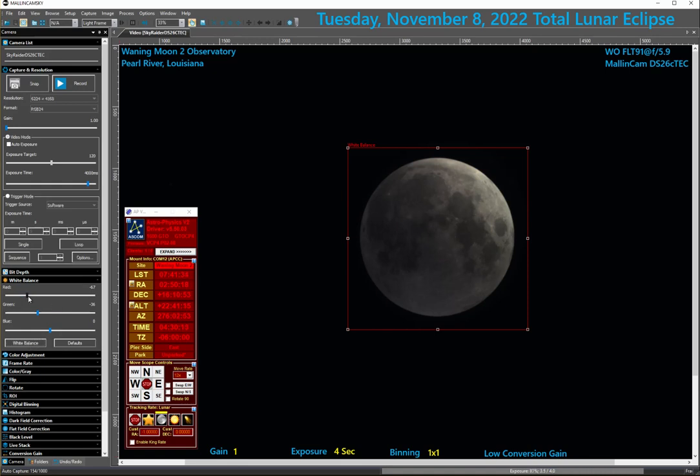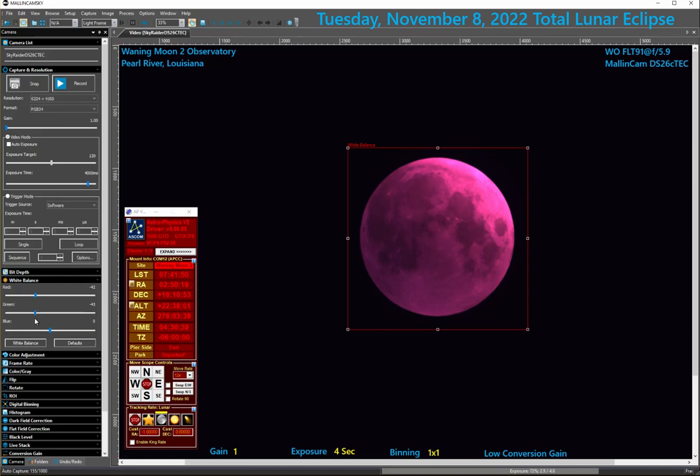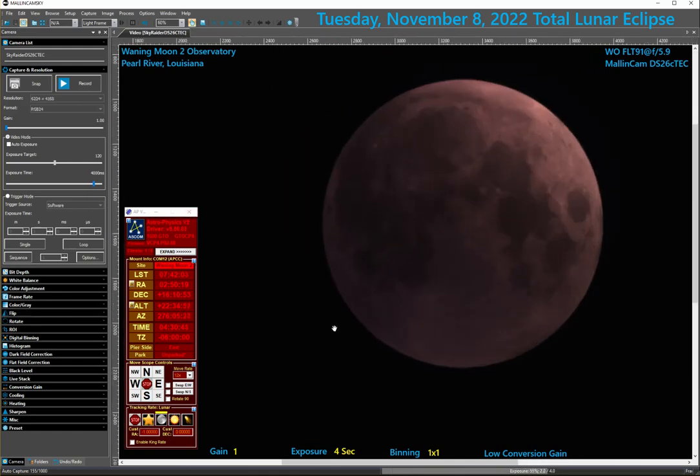42-44. I don't like that. That was the white balance. Yeah, you can really see some detail in the panel. Make it any color you want. But yeah, you can see the detail. You can really see some detail in it there. Create a Tycho down here, create a Copernicus. Where's Copernicus? Right here.